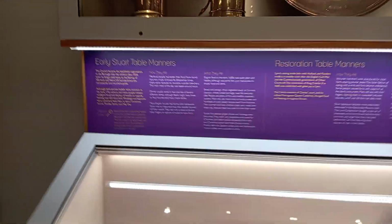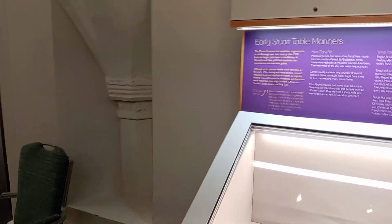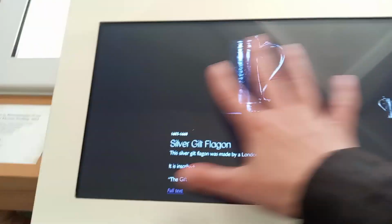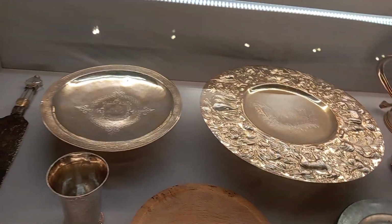Okay, so welcome back. Here is part two, and now we are looking at this amazingly beautiful, as you can see on the screen here. Each thing gives you information. Again, we are at the Stories of Lynn Museum, and we are looking at dinner service from the look of it.